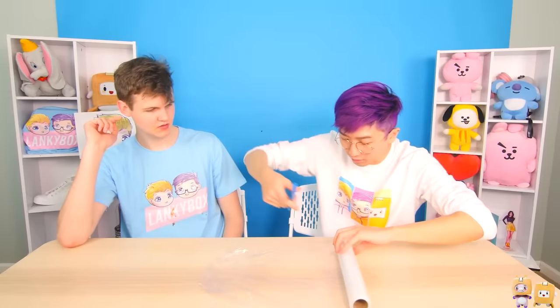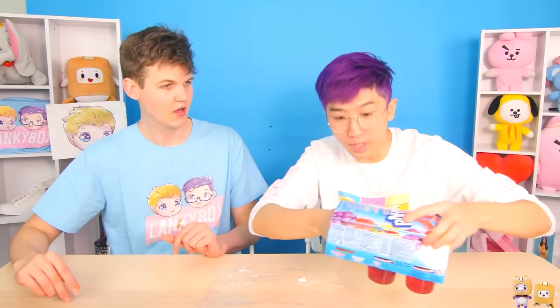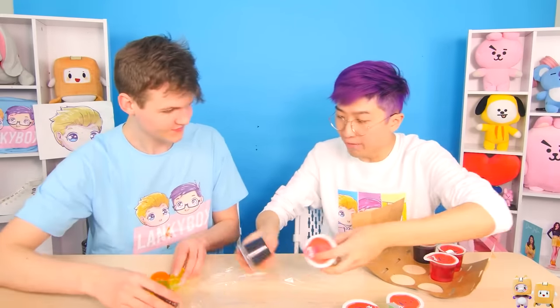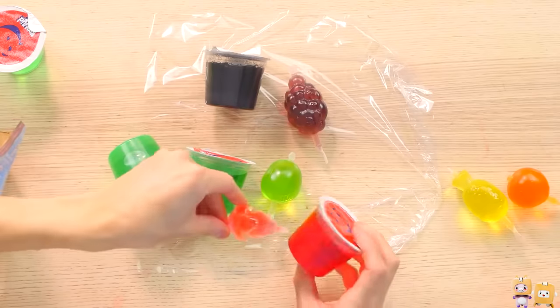Okay, let me show you guys how to make these at home. I actually saw this on TikTok also. You get some plastic wrap, right? Okay. You cut out a little square. And then you bring in some pre-made Jello cups. These are from Kool-Aid. They actually have the same colors as the real jellies. Dude, they look similar, right? They have grape for purple, green for apple, and red for the strawberry one.